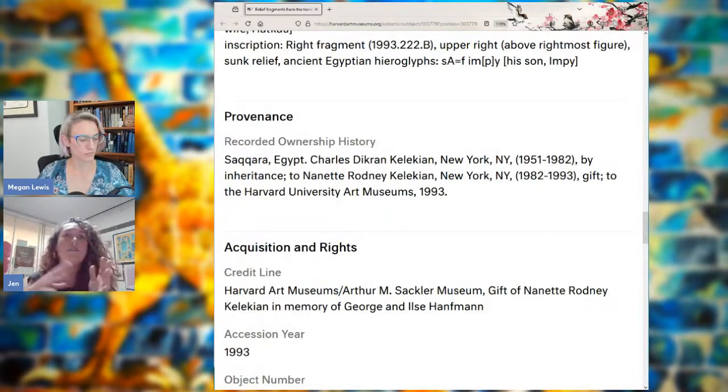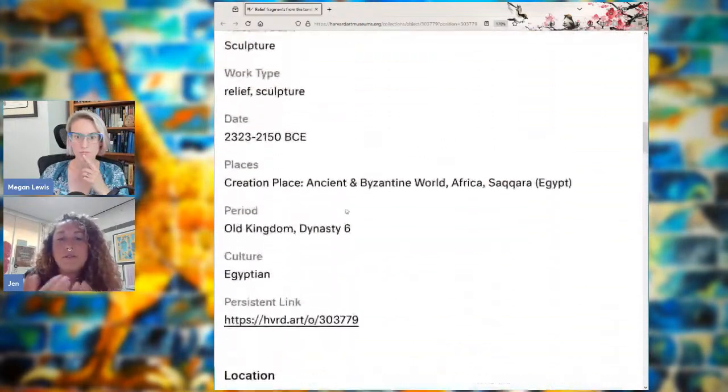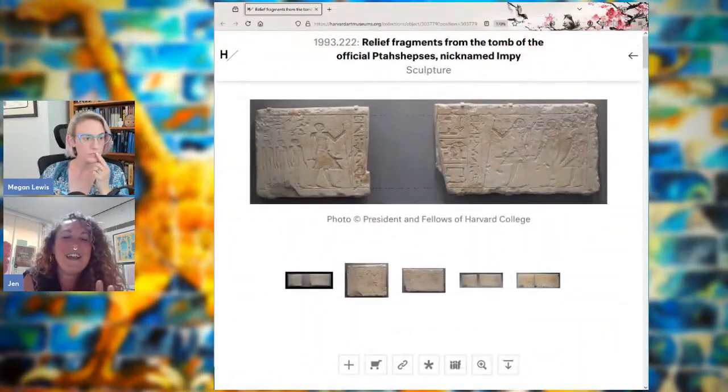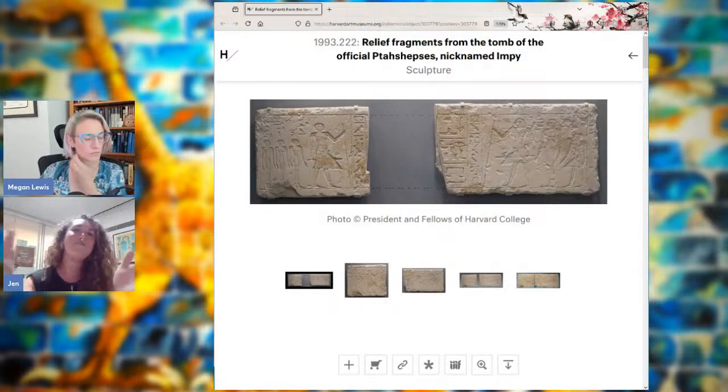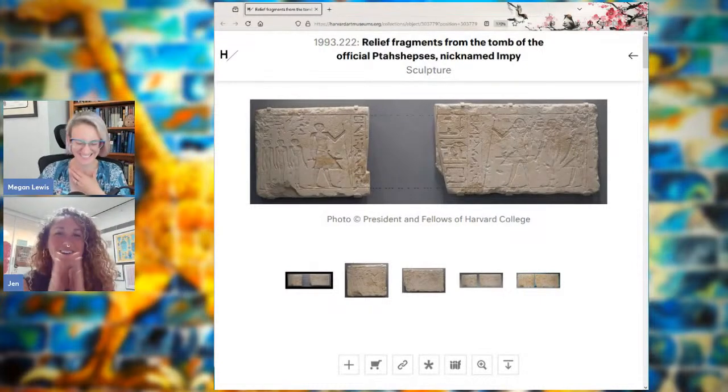So the idea with all of this, the way we've reinstalled this object, is that now when you come to our museum and you look at it, you immediately understand, or we hope you immediately understand, that a huge piece is missing, right? I used to have people come up to this and they were afraid to tell me it was broken. It was like whispers, like, should we tell her?